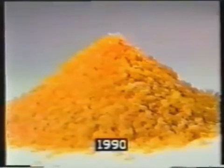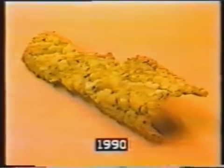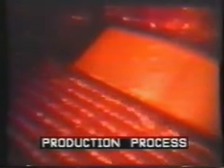Rosin and tall oil come from pine trees. Wood flour comes from managed softwood plantations in northern Europe. Cork is taken from the bark of the cork oak. The ingredients also include chalk, clay and colour pigments.